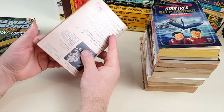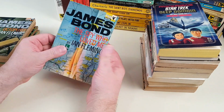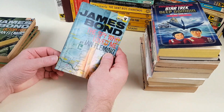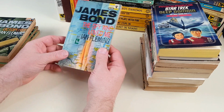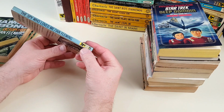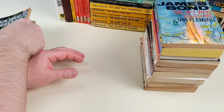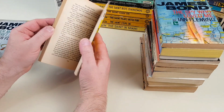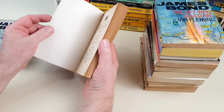The Spy Who Loved Me. Great book. Once again, I believe this is a first. It had a massive print run, but possibly a little upgrade to my own copy. What prompted me to get a lot of these Bond books is that I've pulled all my Pan Bond books together into a little James Bond mini museum of Pan books, and some of them were a little bit worse than I remembered because they were ones I've had literally since I was a teenager. So I'm just going through and I'm trying to pick up better copies.